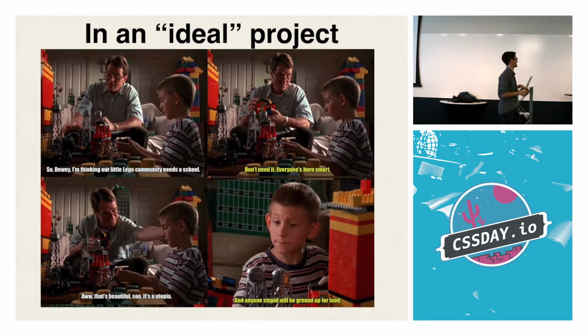So man, just can't read text on there, can you? Anyway, Dewey's saying we don't need a school in our little society. Everybody's born smart. Hal says, oh, that's great. It's a utopia. So, Dewey says, and anyone who's not smart gets ground up for food.